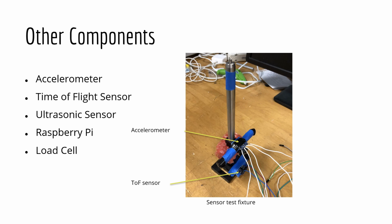But the time-of-flight sensor had a large amount of noise, so an ultrasonic sensor is being used instead, which has a lot less variation. The data collection from these sensors and the motor control is done with a Raspberry Pi 3B+. This was chosen because it has a faster processing speed and can be a standalone computer.